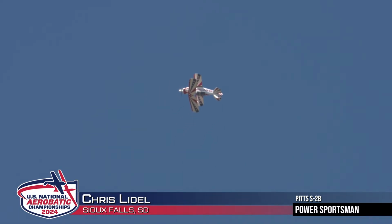Looks like a half square up. Flying across the box, looking through the top of that canopy, just saying, where am I going to pull down? He liked that spot. He pulled down. There's another half square down. As Chris Lidel comes back through the box, he's right back at center box, setting as best he can a vertical line, and he's coming back around into the Humpty Bump.